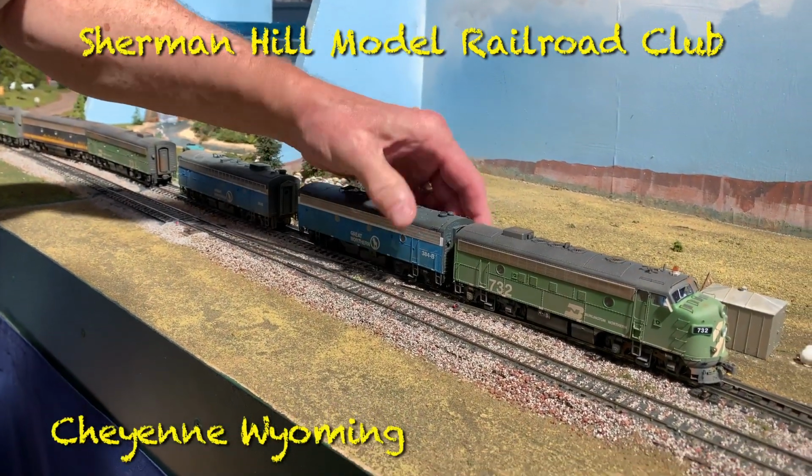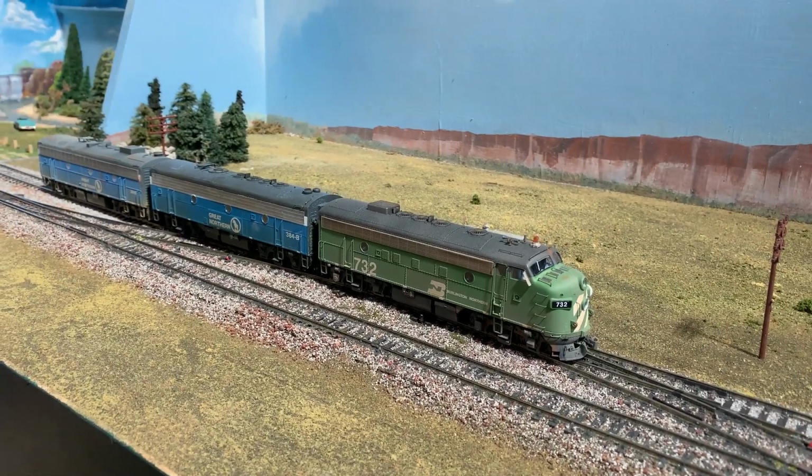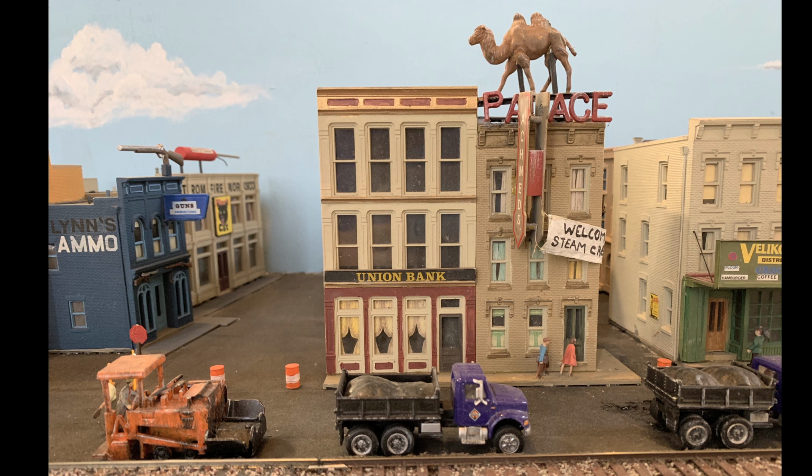And this is the Sherman Hill Model Railroad Club out of Cheyenne, Wyoming. Nice. They have their own train show up at Cheyenne. It's in conjunction with Depot Days. And we always try to get to that, although we rarely succeed. Well, it snows up there, even on the 1st of June. Oh, hump day! Oh, there you go.